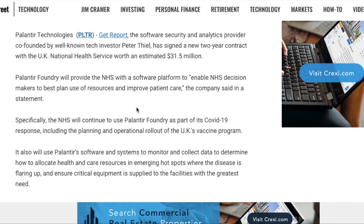In order to do this, they need to figure out who the individuals are that have the highest possibility of contracting the illness and having very bad symptoms. And they will also use the software and systems to monitor and collect data to determine how to allocate health and care resources in emerging hotspots.